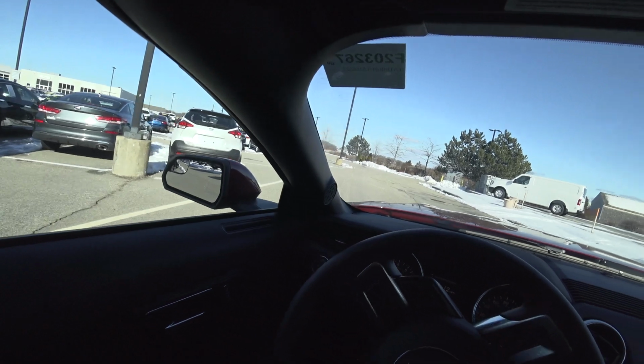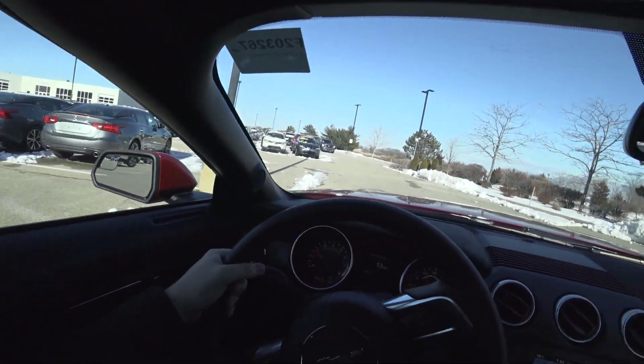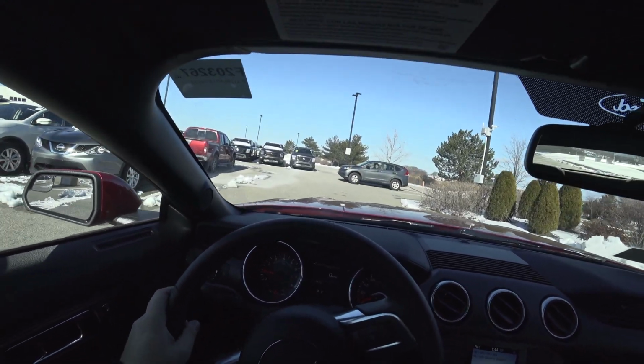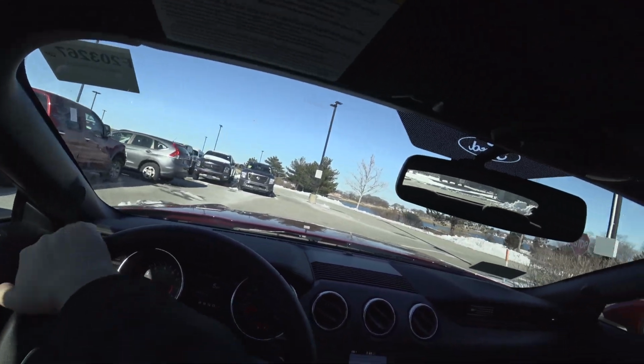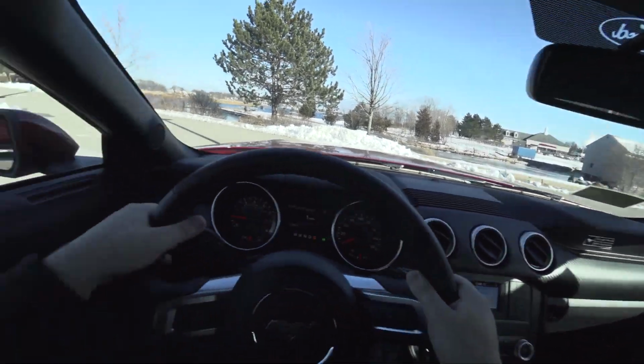Like the GT, you can also get the Ecoboost in a manual. That's the way I'd go. I'd get the performance package on the Ecoboost with the manual. It's an awesome car, especially for around town.